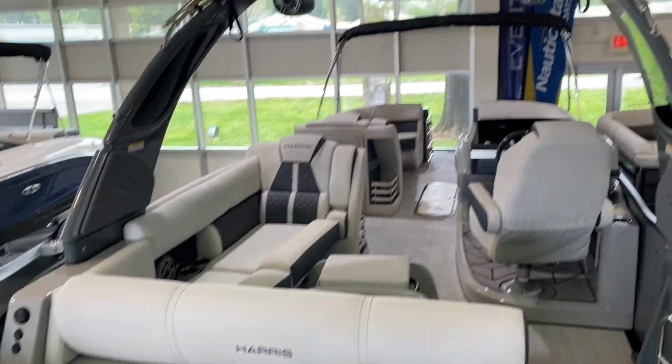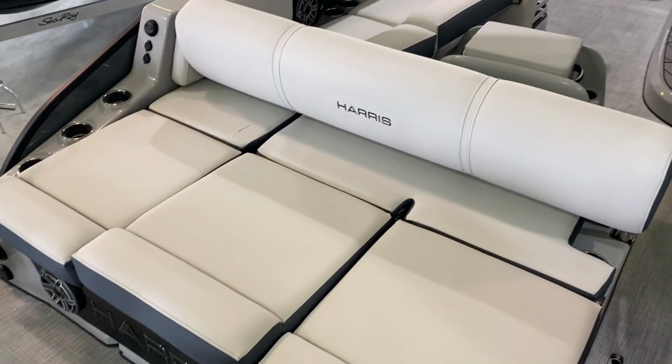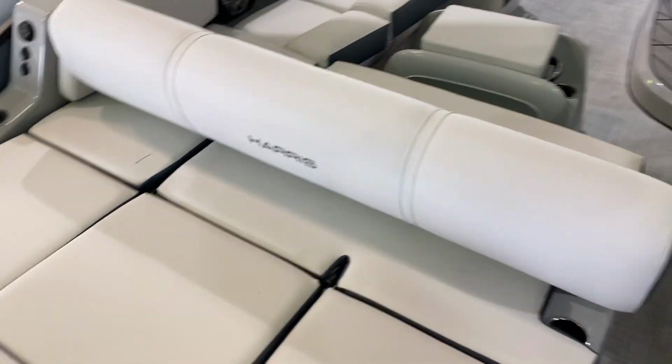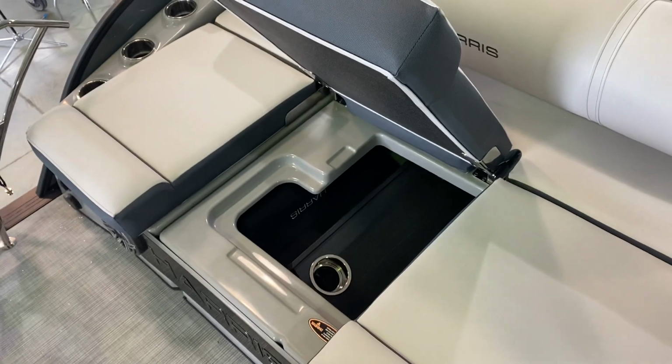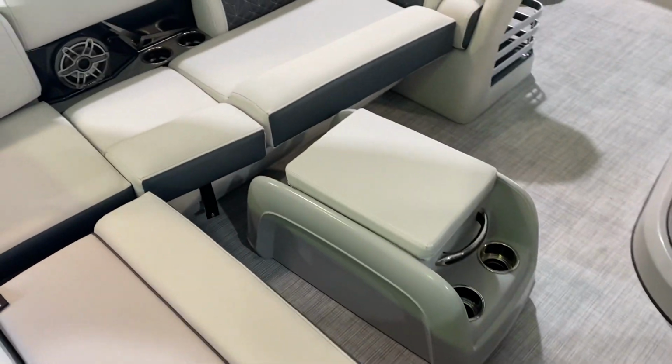Today I'm going to walk you through a 2022 Harris Grand Mariner 250 SL layout, very large sun pad in the rear. Seats fold up forward and backwards so you can face fore or aft. Walking forward you see the ottoman, very nice place to have a cooler.